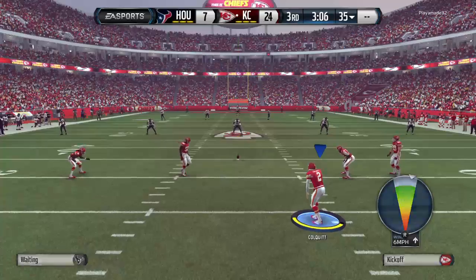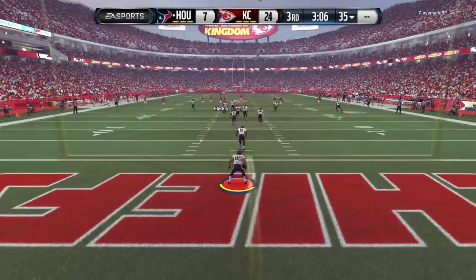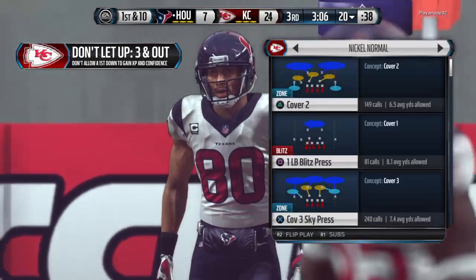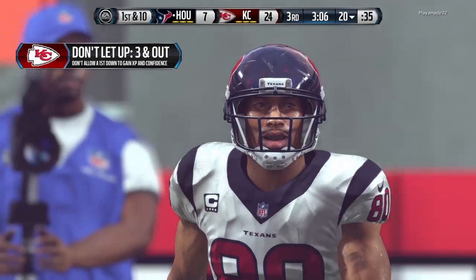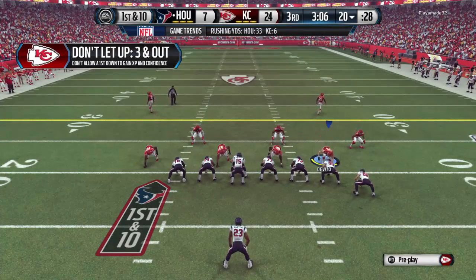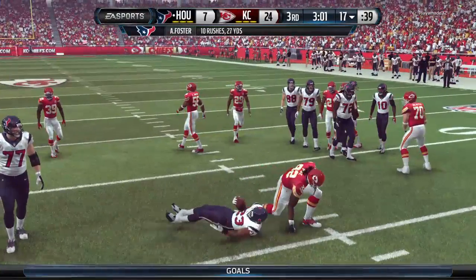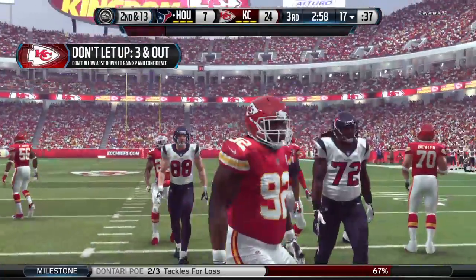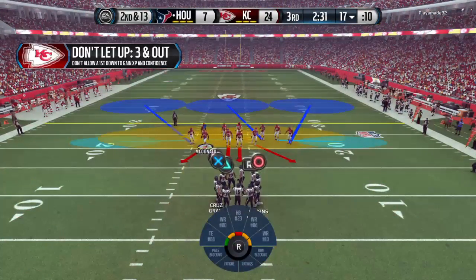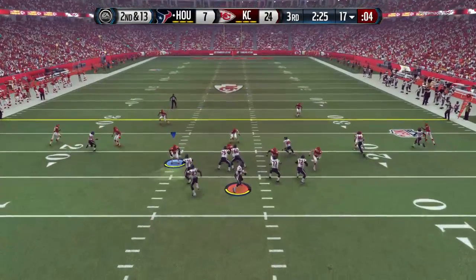The Texans ready to receive the kick. Cruz is going to drop to a knee here, so this will come out to the 20. Mallett's got two tight ends on the field for this snap. Foster's going to secure the handoff. Second and 13.